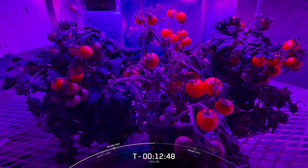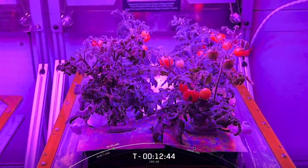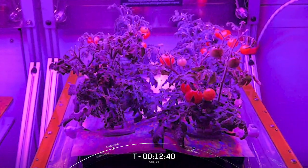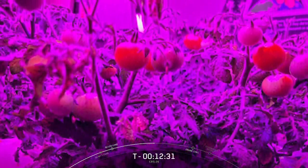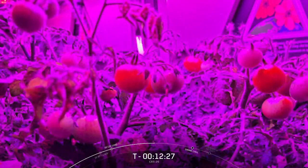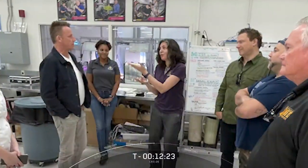In this experiment, small tomato plant seeds are grown in 2 Veggie chambers with different LED light conditions for 104 days. Then they are analyzed for how many tomatoes they grow and their nutritional composition. Station crew members will rate their flavor, texture, and juiciness. The ability to grow space food will help us reduce launch mass and improve quality for our meals for astronauts in the future.